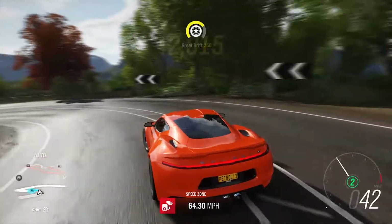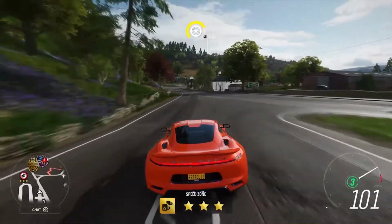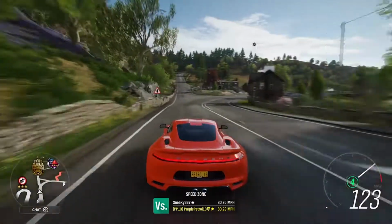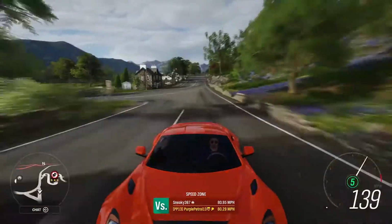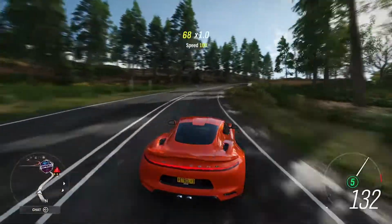Actually, I should come back down this way more often, because there's a nice little loop. Take the twisty road down and then go back up this way to the festival again, or the other way around. This should probably be my test route really, shouldn't it?